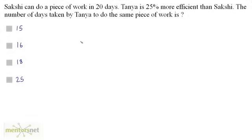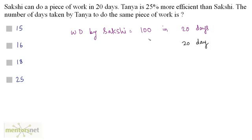Sakshi can do a piece of work in 20 days. Tanya is 25% more efficient than Sakshi. The number of days taken by Tanya to do the same piece of work is. Well, let us assume that work done by Sakshi in 20 days is 100. Now Tanya is 25% more efficient than Sakshi. This means that in the same time period of 20 days, Tanya works 25% more than Sakshi. That means the work done is 25% more than Sakshi. So 25% increase in 100 is 125, isn't it? So work done by Tanya is 125 in 20 days.